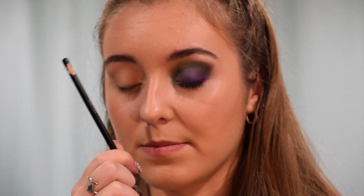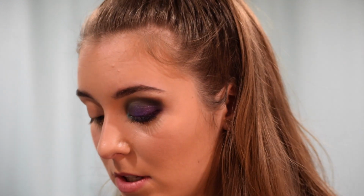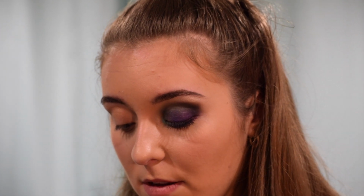My dog. That's all I'm going to comment about this. So we already put the crease color in, and now, ooh, these colors are so different, but I'm going to go in with the really bright blue shade, which is, I think it's Brother. Nope, it's Playground. Did I destroy one already? That's Sister Sabotage right there. Of course, I dug my freaking finger into it, so that's great. But I'm going to take Playground and put it all in the crease.